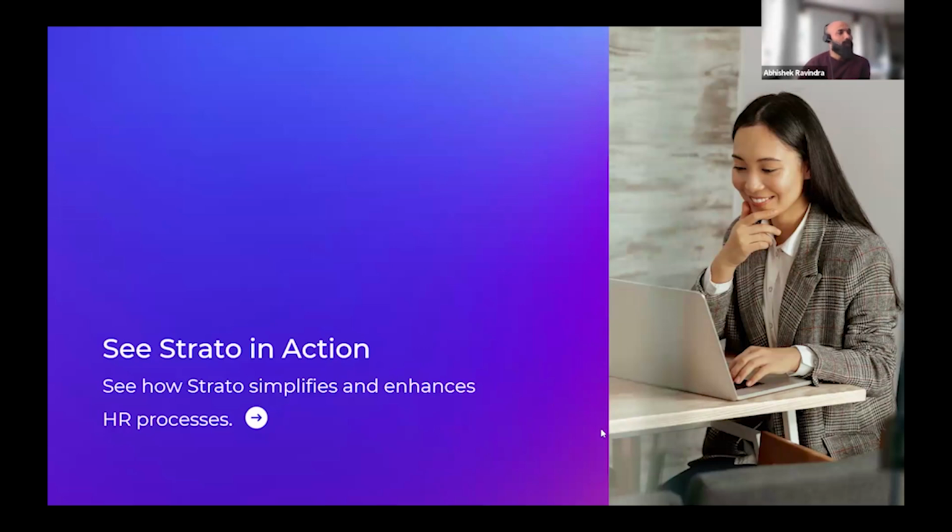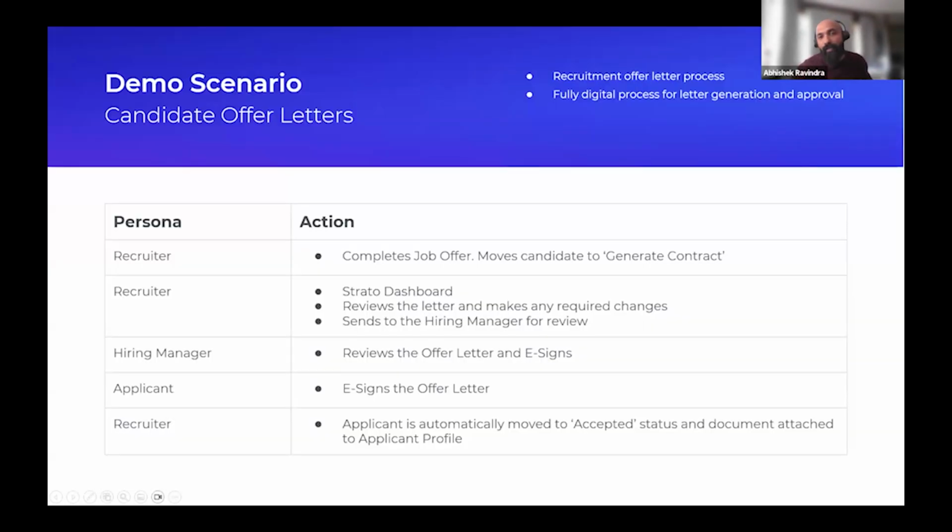Okay. So today for this webinar, we were looking at a couple of important scenarios that we can talk about. So basically, we were looking at three different scenarios. So we will go through that one by one. So first scenario that I wanted to talk about was the candidate offer letters. More often than not, we always get this requirement from the customer saying, hey, the current document generation capabilities in SuccessFactors is limited. So how can Strato help us go through this?